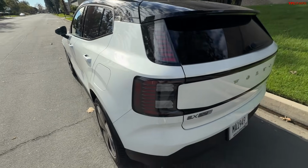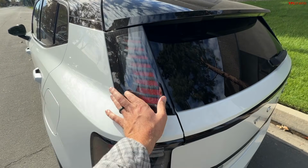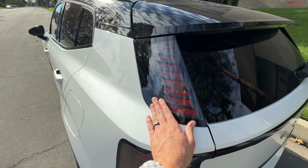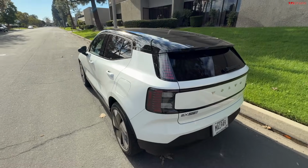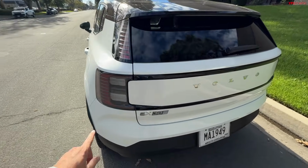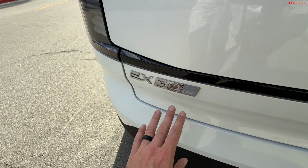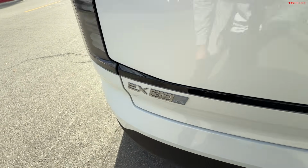Really unique tail lights. Just as with Volvos in the past, they do have the taillights that kind of work their way up the D pillar there, C pillar, I should say, but it's a kind of a new take on that look, and it's got a little bit of a Vogue from this angle, the way that roofline tapers toward the rear end. Big Volvo written here across the back, and then this is the badge. Really the only way to indicate that someone didn't get the dual motor is that little extended range badge here.